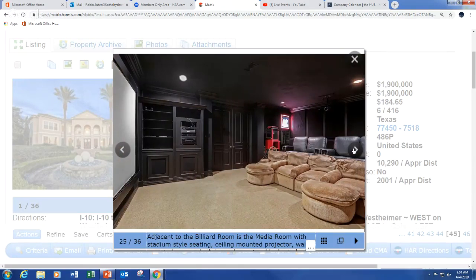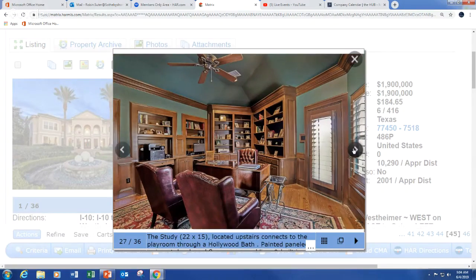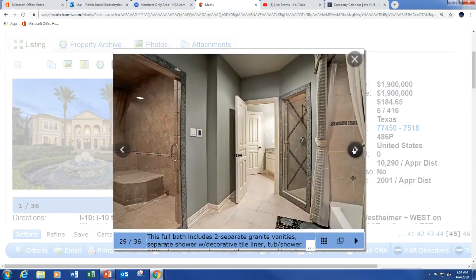That's the media room upstairs, and that opens into the game room with the billiard table. And then that door there goes to a large balcony that runs across the back of the house. Study upstairs. They call it the children's TV room. And then this bath connects the study and the kids' TV room with a big walk-in steam shower, separate shower, and tub shower.